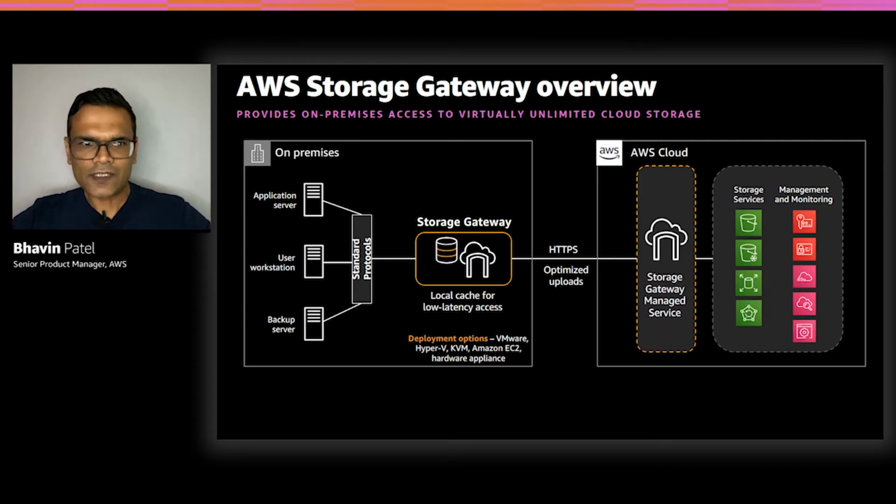If you look at the left-hand side of the slide here, you will see a gateway which sits in your environment and presents storage protocol interfaces such as file, block, or virtual tape, so applications can connect to it without you having to rewrite or refactor the application. The gateway in turn connects these on-premises applications and workloads to AWS storage services so you can store your data securely and durably in S3, S3 Glacier, or as EBS snapshots.